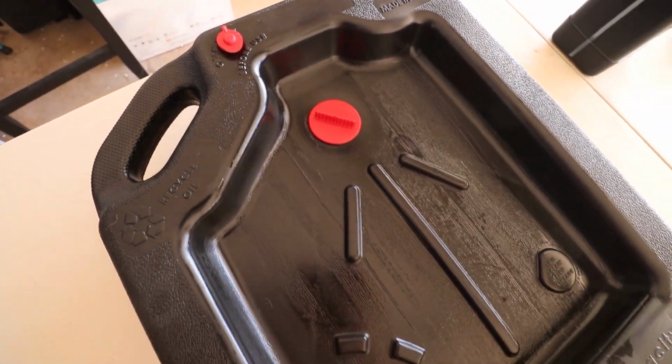These big drain pans, right? Right now, this one's halfway full of oil, but the front of it is still coated in oil, so you have to wipe that down. The last thing you want to do is bring that messy thing into your garage without it being cleaned properly, and now you've got oil all over your garage floor.